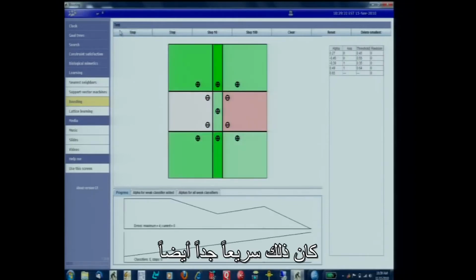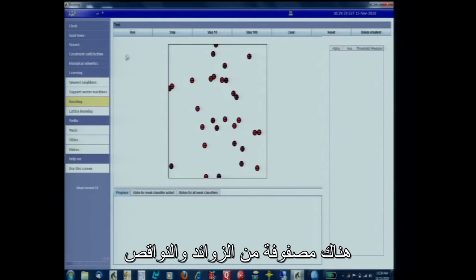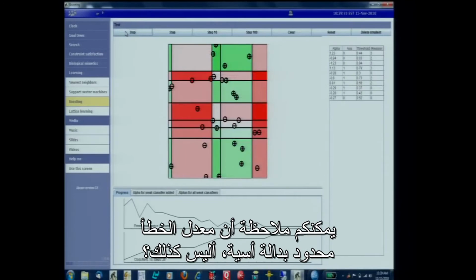Oh, that was pretty fast too. Well, there are not too many samples here, so I don't know, we can try this. So there's an array of pluses and minuses. Boom. You can see how that error rate is kind of bounded by an exponential.